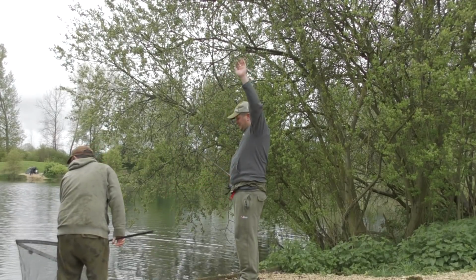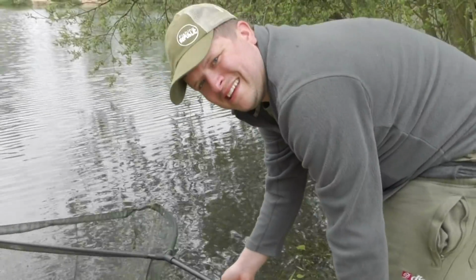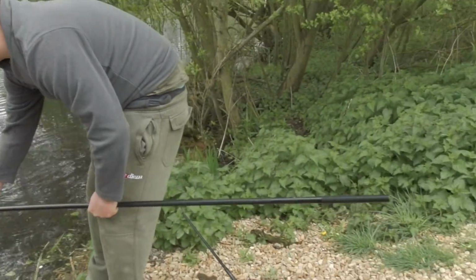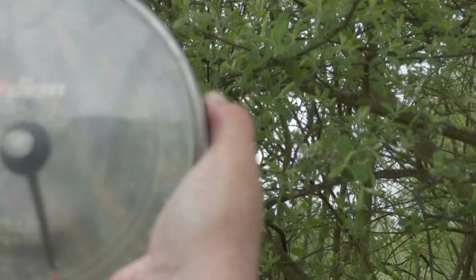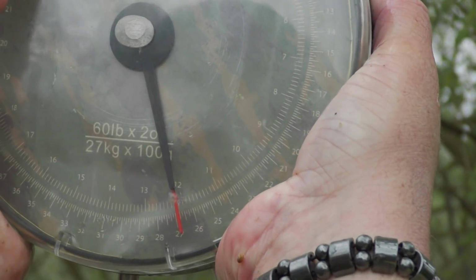High five to me. Andrew's first fish in the net. There we go, Andrew. And you were saying zigs don't work? Zigs do not work. I was just about to pull it in as well. Right, let's get it on the mat. So what do you reckon the weight is, Andrew? 25. 26.10? 26.10. Yeah? Just under 27.